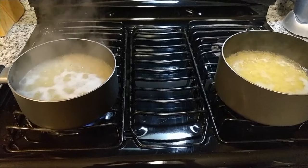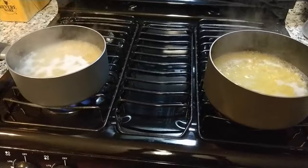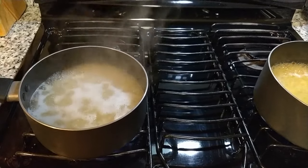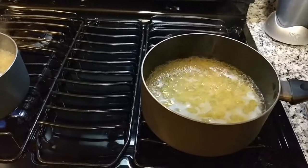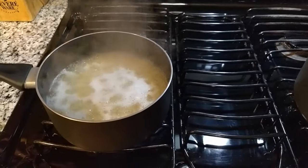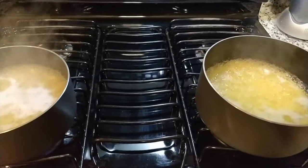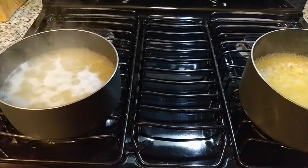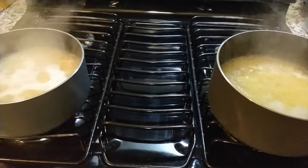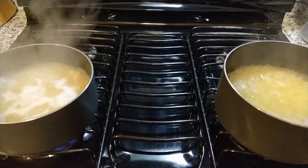Alright guys, got about 3 minutes left on both. The right side is the Trader Joe's, the left one is the Kraft macaroni and cheese. I have noticed something weird though. Maybe someone could comment as to why. You see the difference between the boiling water here? This has got a little bit more foam in it. Not sure what that's about. If anybody knows, please put it in the comments, but I just noticed that observation. It's very weird. They're both set to roughly the same temperature. So very weird. So if anybody knows, let me know.